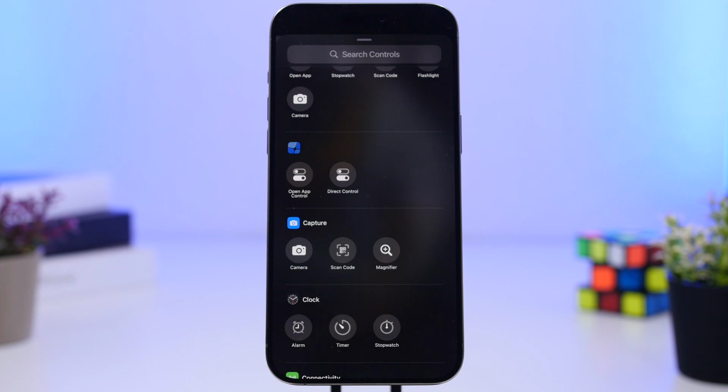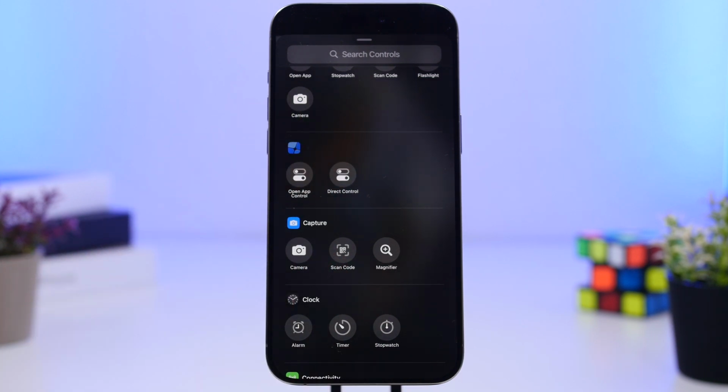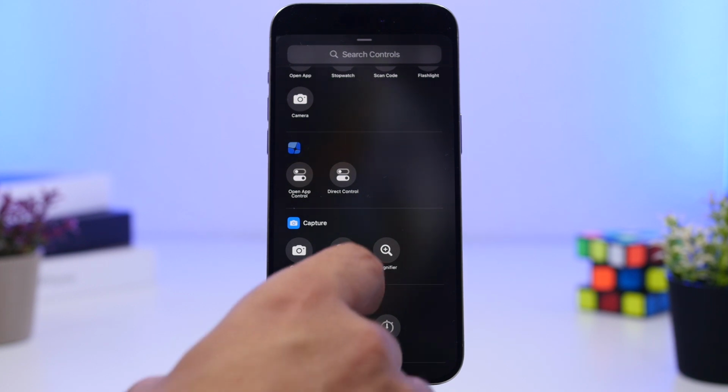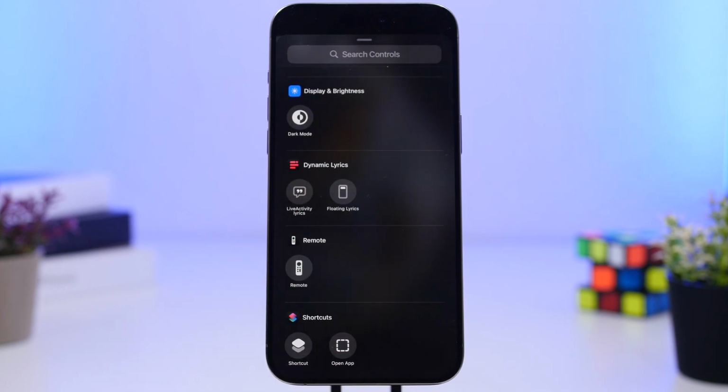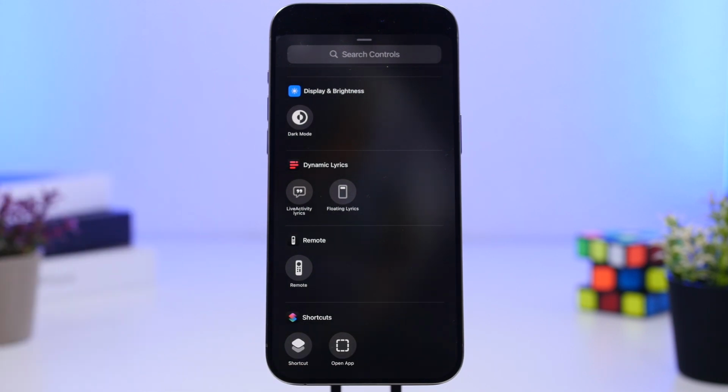Now, one really cool thing is that you can now also have controls from third-party apps, and you can see one right there, which now I can actually add to my lock screen. It works for the control center the same way. So you will have here a ton of different options which you can use and actually add to your lock screen instead of the old buttons.